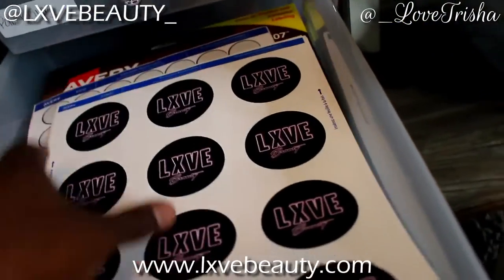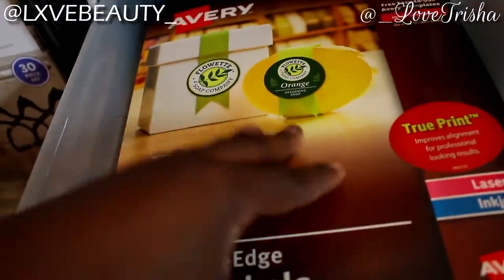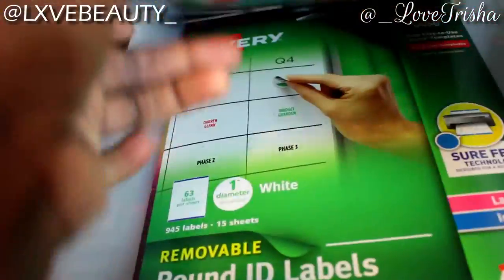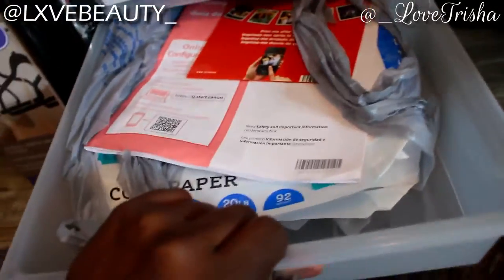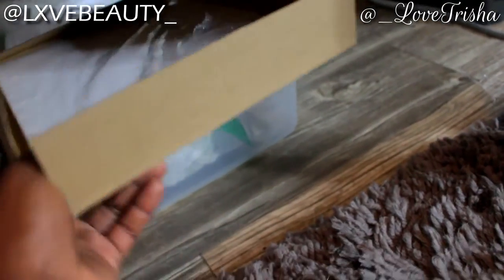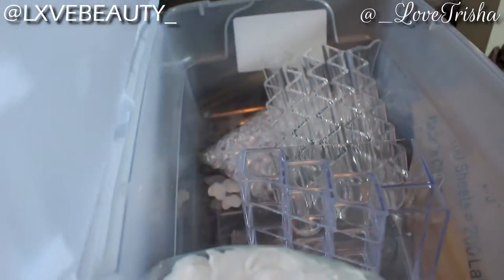And I just keep all of my Avery stuff in here, like my Avery labels that I like to use. So these are the ones that I use for my stickers, and I just have some other ones down here. And then in this drawer, I just keep my printer paper for my printer. Down here, I keep my shipping labels that I got from Amazon, just the sticker ones. So that's in here. In this little bin, I keep my picture props.